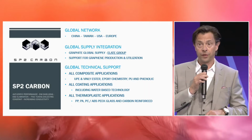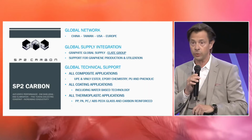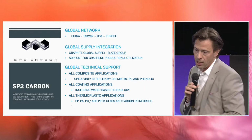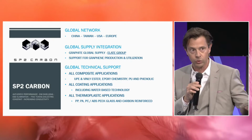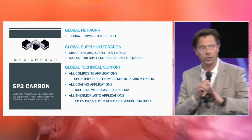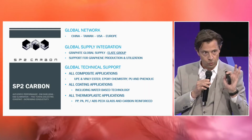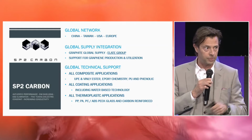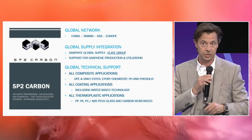SP2 Carbon itself. We are a small, dynamic global team in Europe, in the US. We're based in LA and also in Asia. We are producing graphene, or used to produce graphene ourselves, but we have the whole supply chain from graphite to graphene. And the majority of our work is to help our compounders, the customers, yourself, to make sure that the graphene performance and the properties that that novel material has is getting translated into the final parts. And that's why we're here at the JEC.